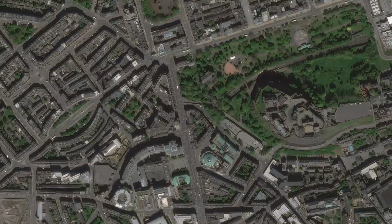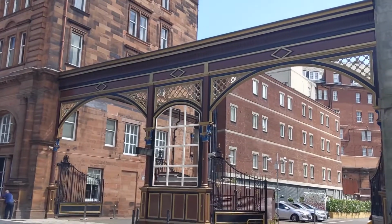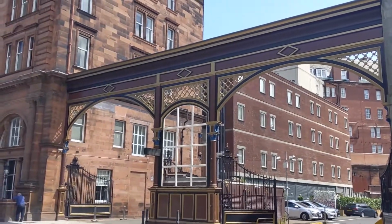The station was considered surplus to requirements by BR days, and it seemed more logical to concentrate services in Waverley, so in 1965 it closed for good. Today, there are still features remaining of the station, like the concourse, which is now a lounge and hotel, and this gate, which used to lead to the taxi rank.